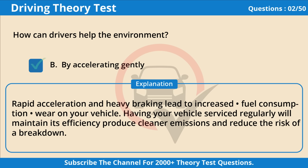Rapid acceleration and heavy braking lead to increased fuel consumption and wear on your vehicle. Having your vehicle serviced regularly will maintain its efficiency, produce cleaner emissions, and reduce the risk of a breakdown.